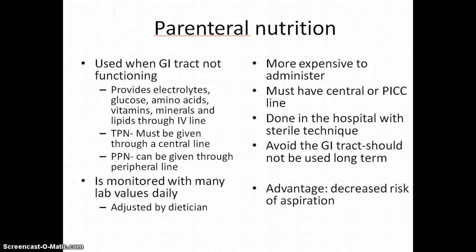Parenteral nutrition then is used when we cannot use that GI. I think of your patient with Crohn's disease where anything that gets put in that small intestine just runs right through. It's not absorbed. So we have to figure out a way to let that part of the GI system rest. And that is accomplished by what we call parenteral nutrition. It is going right directly into the bloodstream so that it is absorbed and used by the body.